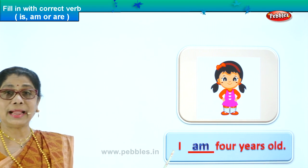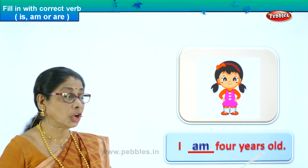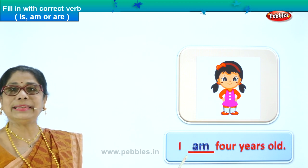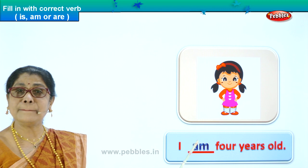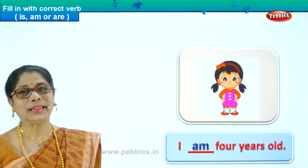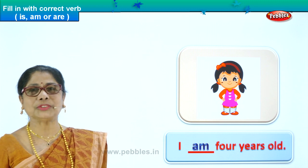Look at the sentence. I capital letter, ending full stop, and she has used the verb am. Read the sentence with me. I am 4 years old. Good. Let's go on to our next picture.